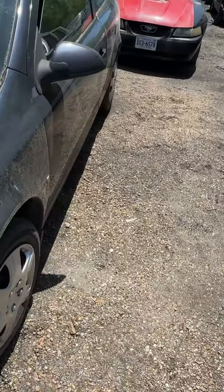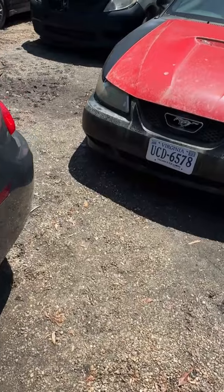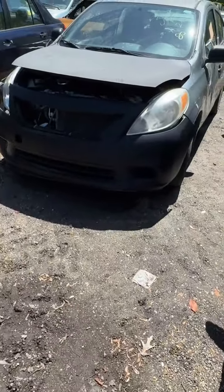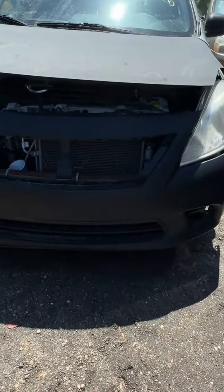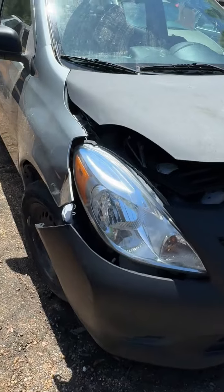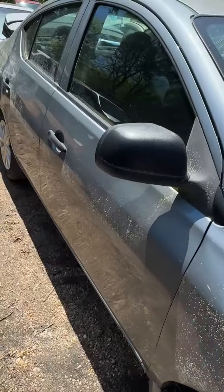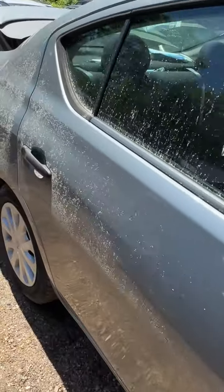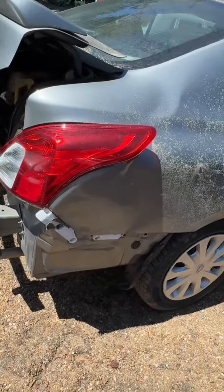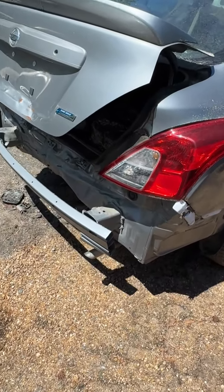Okay, lot number 80, and this is going to be a 2014 Nissan Versa. No key on the Versa. You see this one right here, got a little bit of issue with trim up there in the front end of it. As you can see, where it's been wrecked. Coming down the side over here, she looks good coming down the passenger side. Till we get right here on the back corner, been wrecked back here as well. And you can see the damage on the rear.